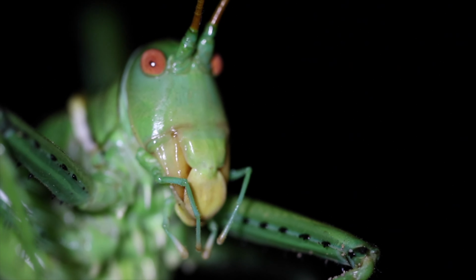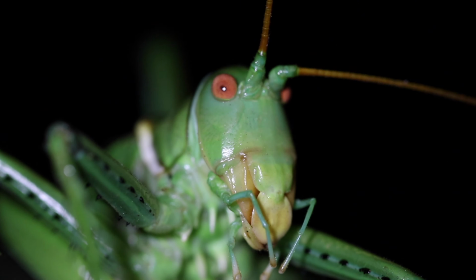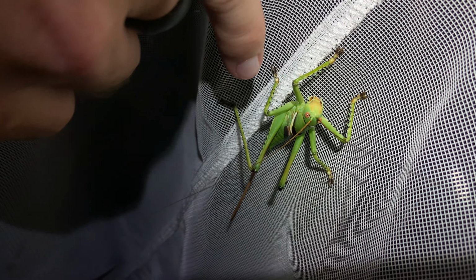Come get a close look at that, guys. Oh my gosh. They're so scary. But they use those awesome spines all along the front legs to kind of bear hug their prey. And they barb into it and keep it from moving. And then they just slice it up and drink all of the liquid.